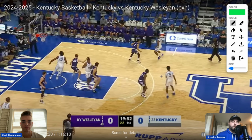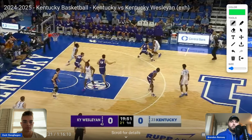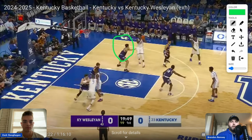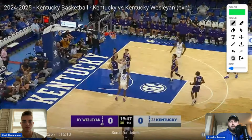However, the play is still developing, and we have a flex screen coming for Andrew Carr, also set by Otega Oweh on this play. So Amari Williams lets himself come off of the block more and gets his catch right here, because that gives him room to throw the flex screen pass to Andrew Carr, who scores it. Now, a couple different things still to talk about here.